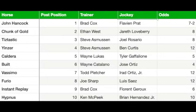Yinzer, number 4, another Asmussen trainee. Ben Curtis is going to ride this one, and he went wire to wire last time out at Fairgrounds at 1 mile and 1/16 in a maiden special weight race on February 15th. Caldera for trainer D. Wayne Lucas.